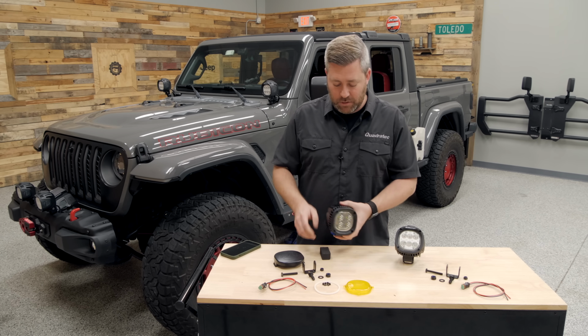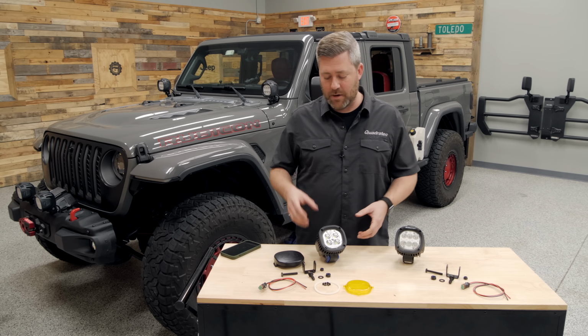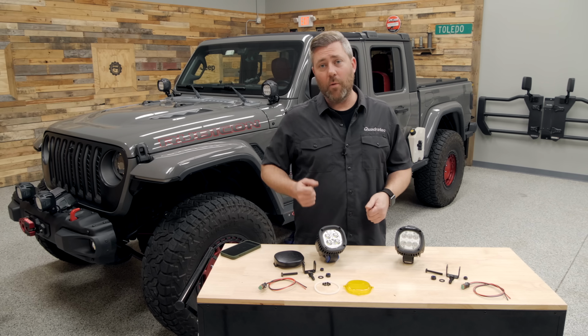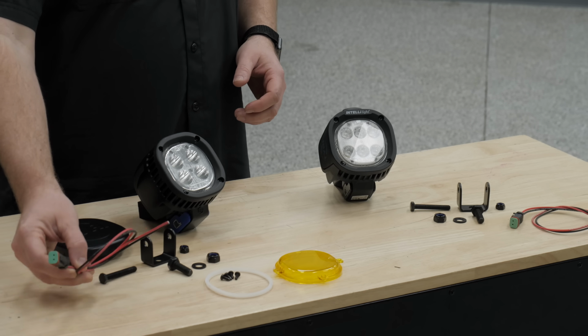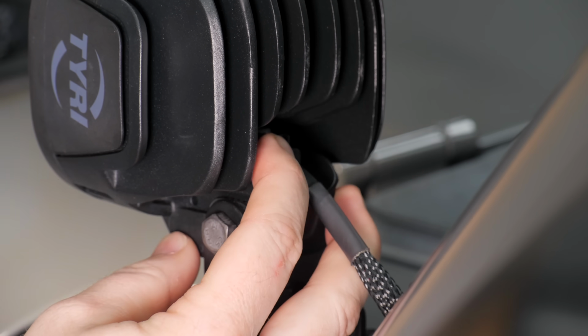Now, you'll notice you're going to get things like a heavy-duty cast aluminum housing. Some of the other things included with the standard 1010 series of light I have here on the table with me, you're going to get a lens cover as well as the mounting bracket and all the hardware required. You're also going to get a Deutsch style or DT style pigtail that's designed to plug right into the back of that light. I'll come back to that in just a moment.